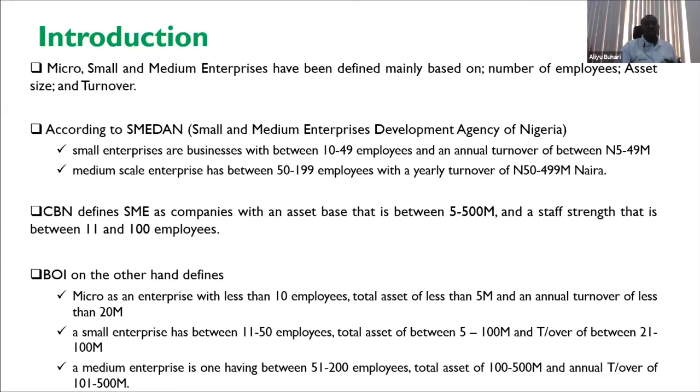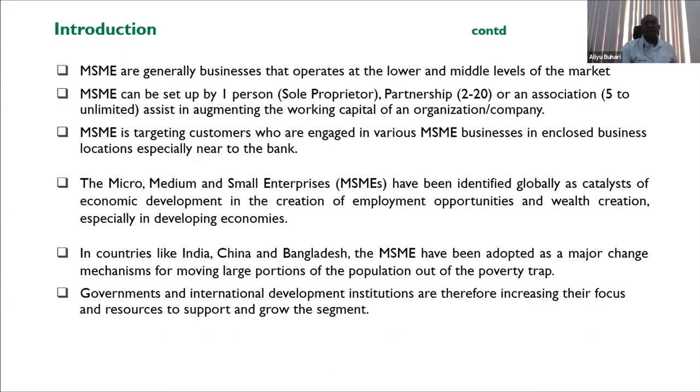So you can see, even in our country, different agencies have different definitions of SMEs and how they look at the market and respond to its needs. Of course, if we keep going, we have the Bank of Industry, the Development Bank of Nigeria, and other institutions as well. But these definitions, I think, are enough to give us a feel of who is an SME.